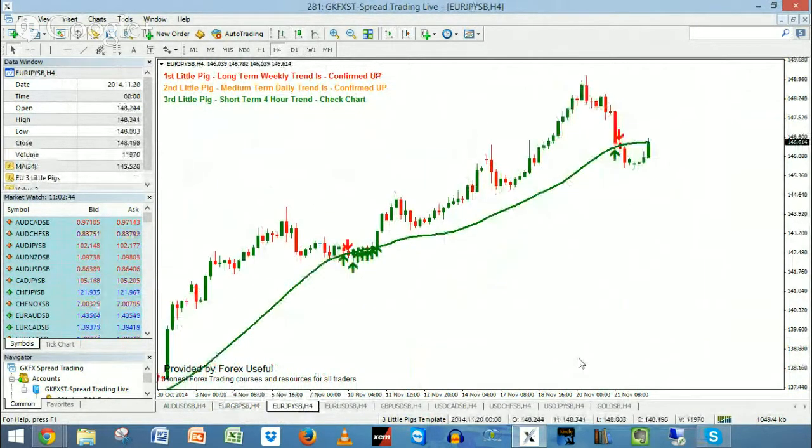Euro JPY, we had a nice trade here, which I documented in the newsletter. We made a return of 10 times our initial risk here. So we gave a little bit back. Those of you that used the moving average will have been stopped out and given a little bit back. I got taken out on this candle, so just waiting again now.